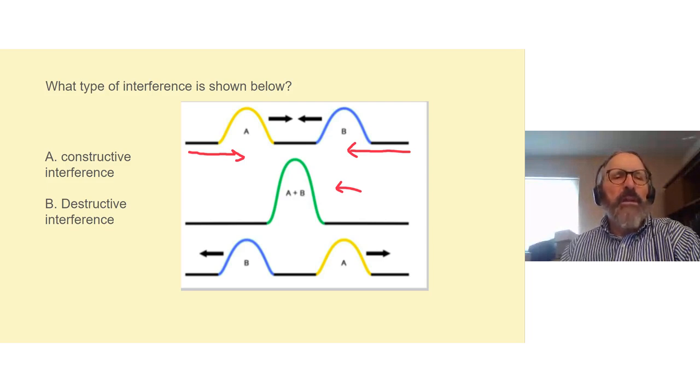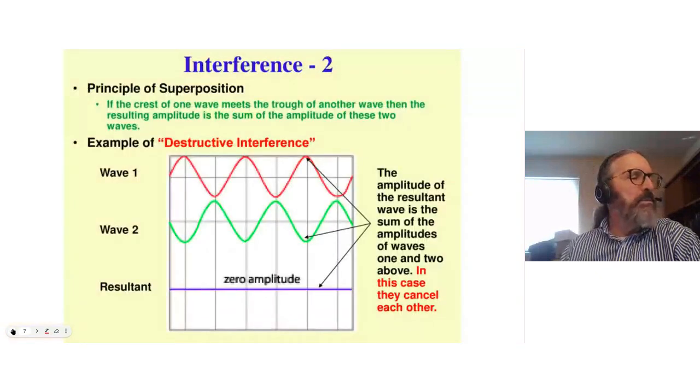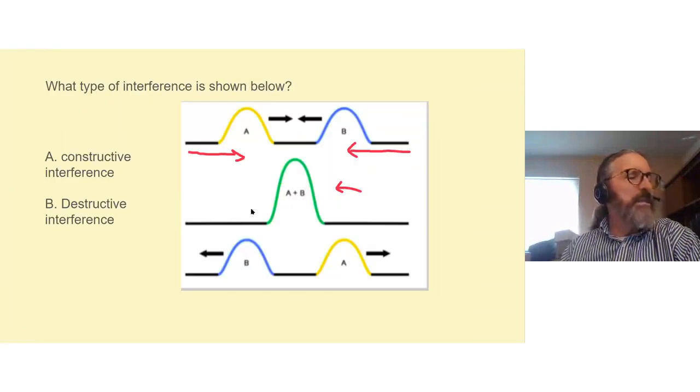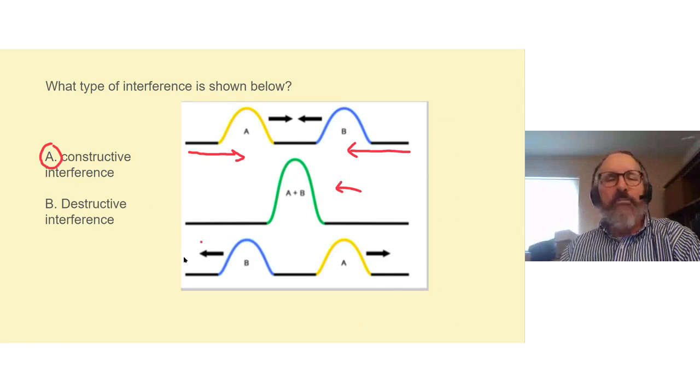Okay. So most of you said it was B, but let's take a look at the question again. Destructive means these are out of sync, and you get the resultant zero amplitude. And what we got here, we didn't get zero amplitude, we got a bigger wave, right? So this was constructive. I know it's hard because you're not seeing it in real time.